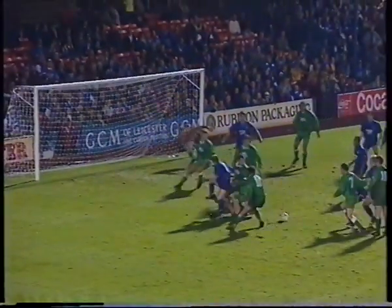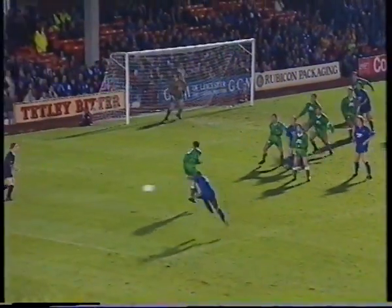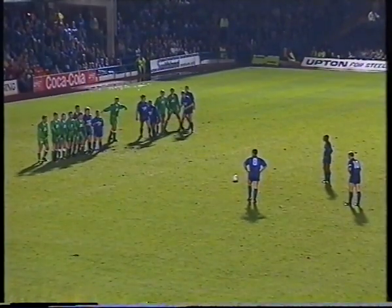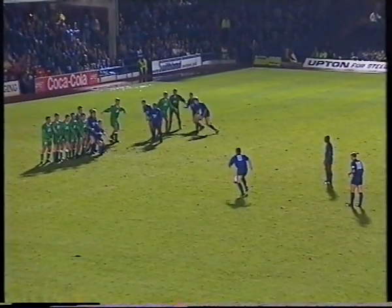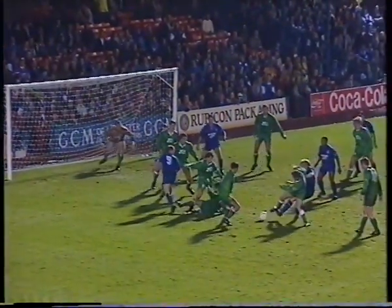Thompson might have a crack. He does. Oh, hits the post. I don't know about hit the post. Almost broke the post. Hodge dived away to his left. But the ball smacked against the post and then was hurriedly cleared.